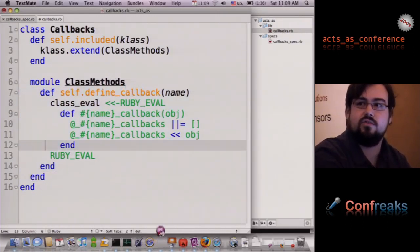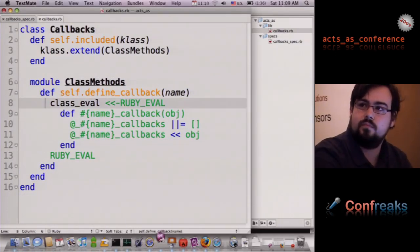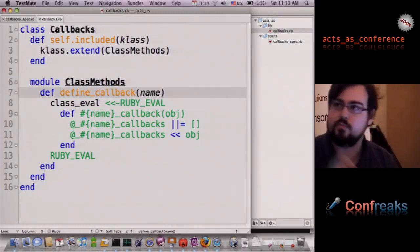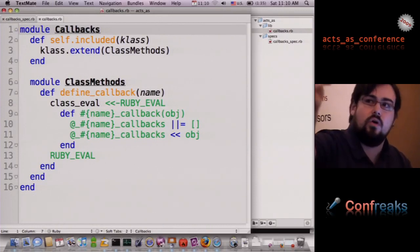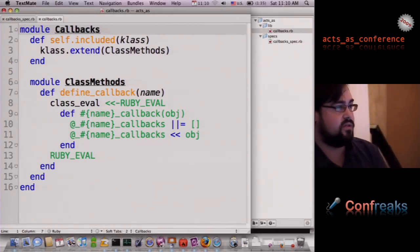So this is actually a standard Ruby idiom here, which basically allows you to take a module and have that module be inherited from. So here we have a class, should be module Callbacks. Right here we have a module called Callbacks, and what we want to do is have both class methods and instance-level methods that get included.